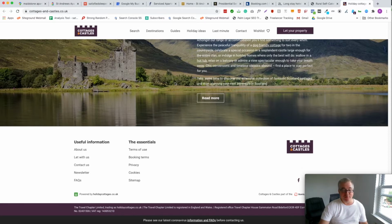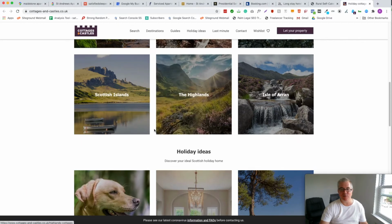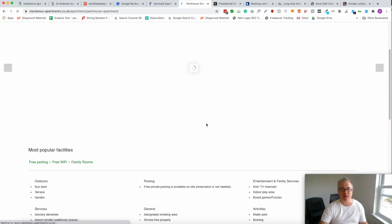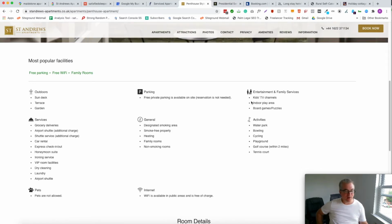So social proof, reviews, further details and information on the specifics of each property or each unit. You can see this: sleeps 16, sleeps 3, sleeps 13. It gives you, the user, more specific information. If I look at my site, we give really detailed information about all the things and all the facilities that people can expect. And so that's important stuff to have on your page below the fold.